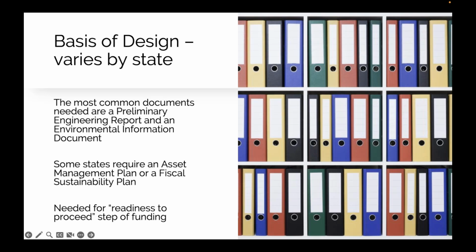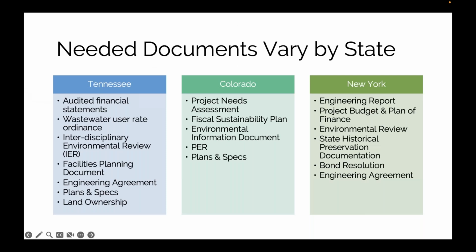And this is really needed to get to that readiness to proceed step. So they need to know you've thought about your project, you know what you want to do, you have an idea of what that's going to be, what it's going to cost, what it's going to take to operate, etc. Because they want to know that before they give you the money, they want to know what you're going to use it for.